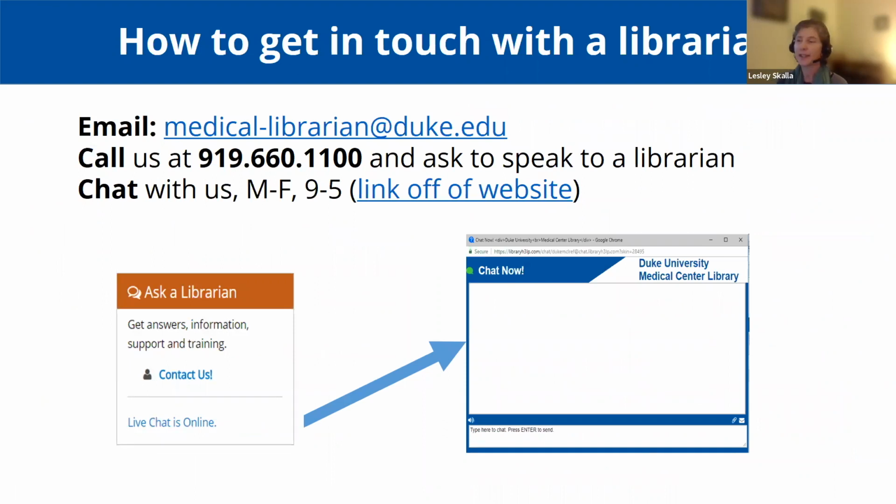Okay, so if you're having trouble getting access to an article, or if there's any other question you have and you need to get in touch with a librarian, please use this email, medical-librarian@duke.edu. Of course, you can always phone us. Here is our phone number. We also have a chat service, so we are available Monday through Friday from 9 to 5.